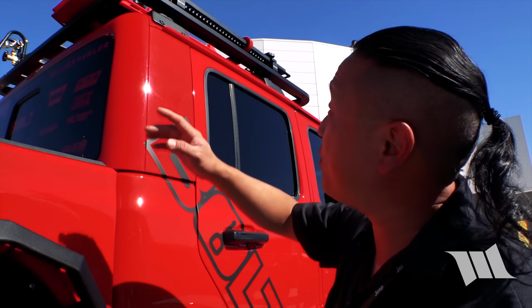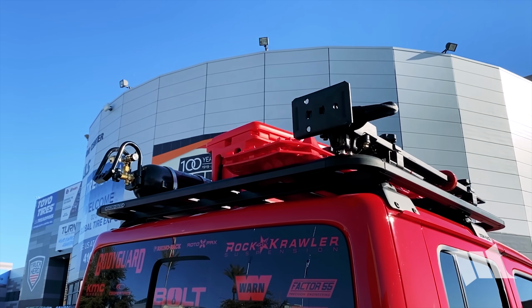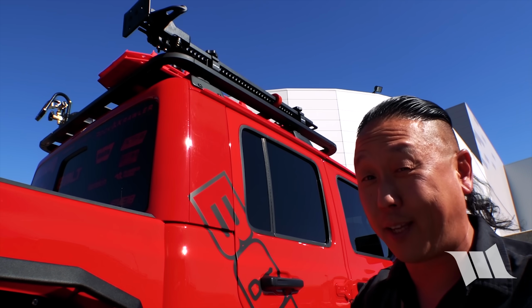Last but not least, because overlanding is the name of the game with these Gladiators, we've got a Rhino rack up on top of this Gladiator, complete with high lift jacks, some max tracks, power tank, and a few other doodads to complete the look.